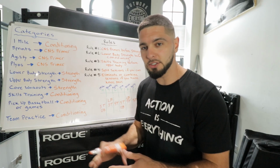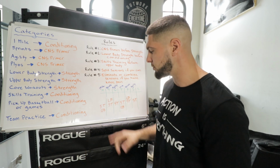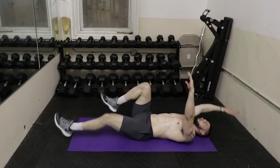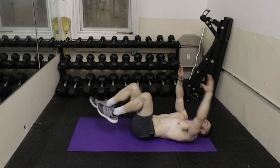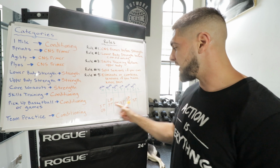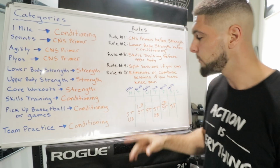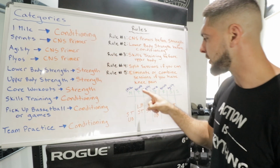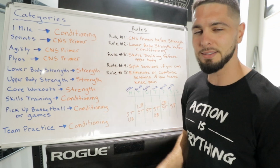So what we have done so far is we have placed our skills training on our daily schedule, and we have placed our strengthening workouts on our daily schedule. And for core, I forgot to mention, core workouts, you just add into your upper body workouts or your lower body workouts. It really doesn't matter. So we have our skills training and we have our strengthening workouts added to the schedule. Now, what we have to do is add our mile run, which is conditioning, our sprints, which is a CNS primer, and our agility, which is a CNS primer.